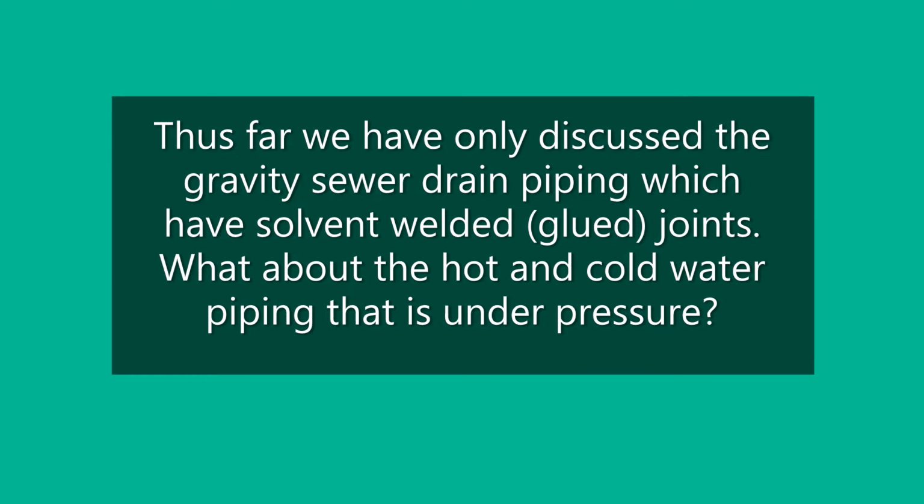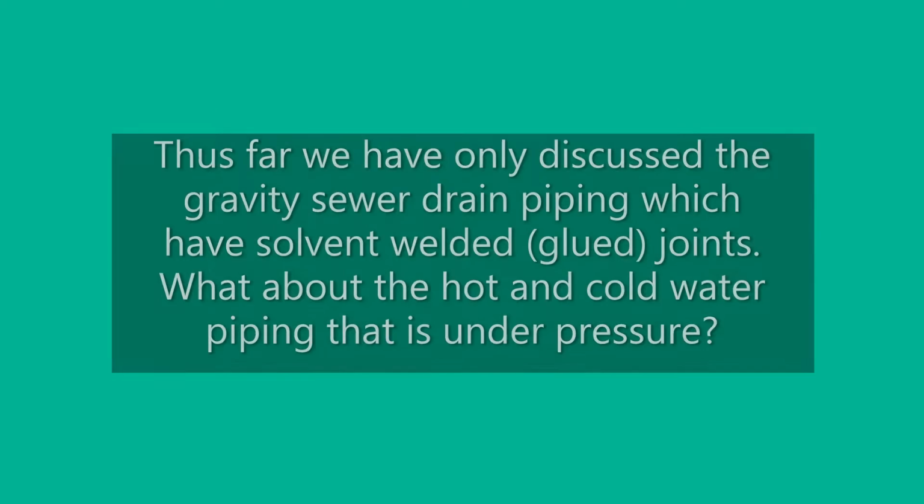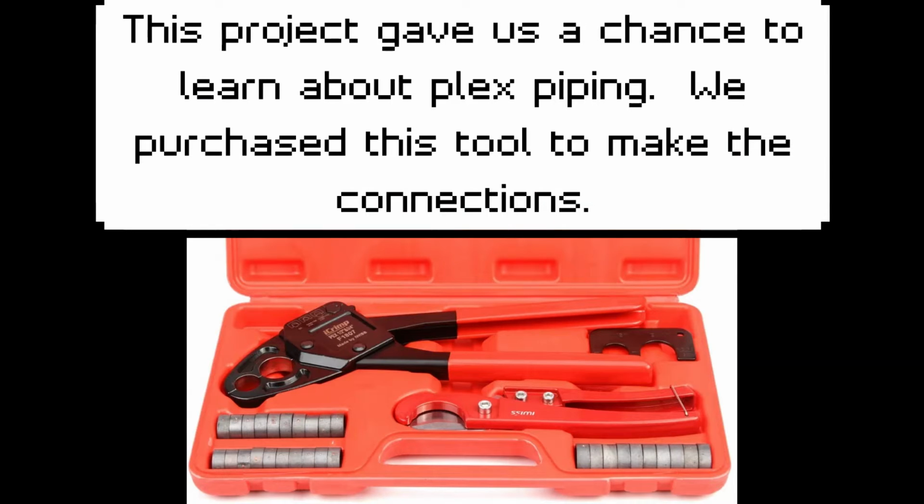Thus far we have only discussed the gravity sewer drain piping which have solvent welded, glued, joints. What about the hot and cold water piping that is under pressure? This project gave us a chance to learn about Pex piping. We purchased this tool to make the connections.